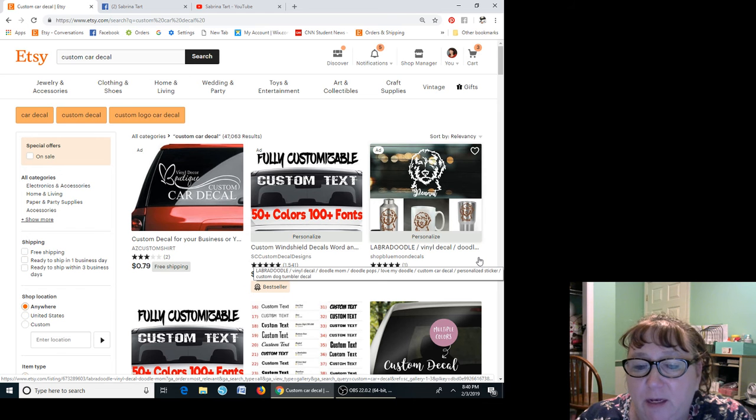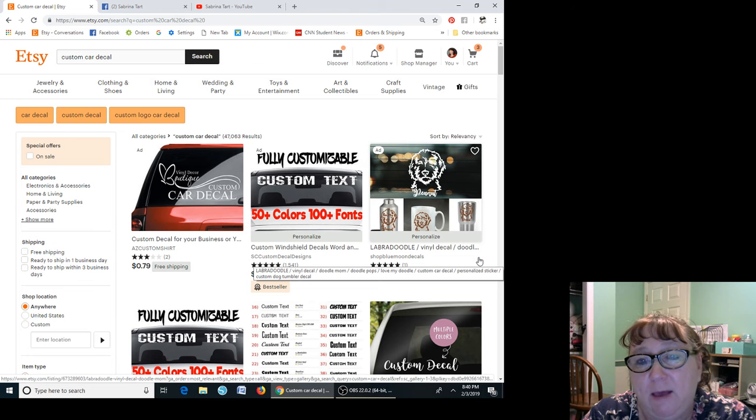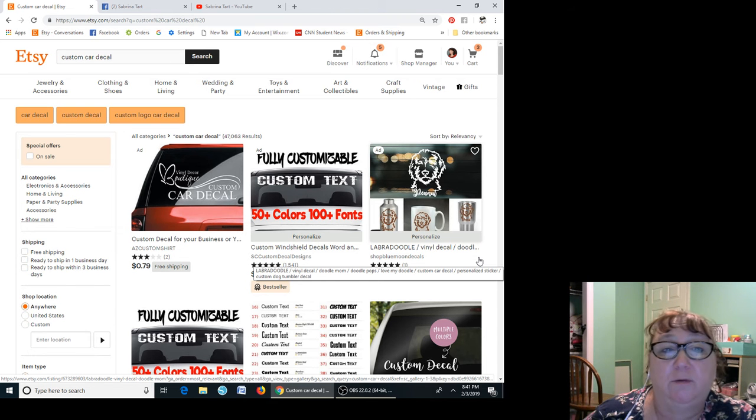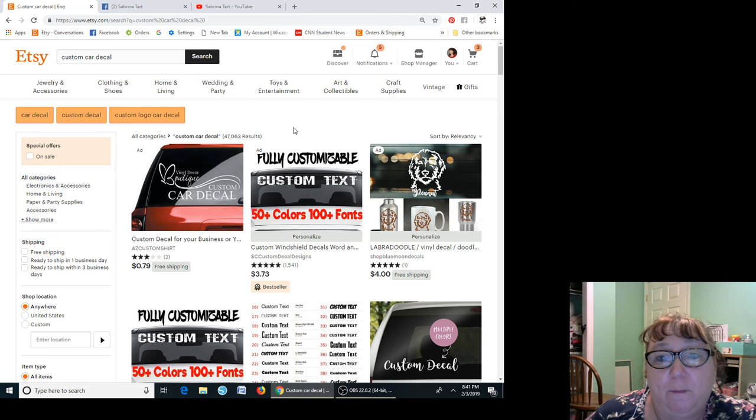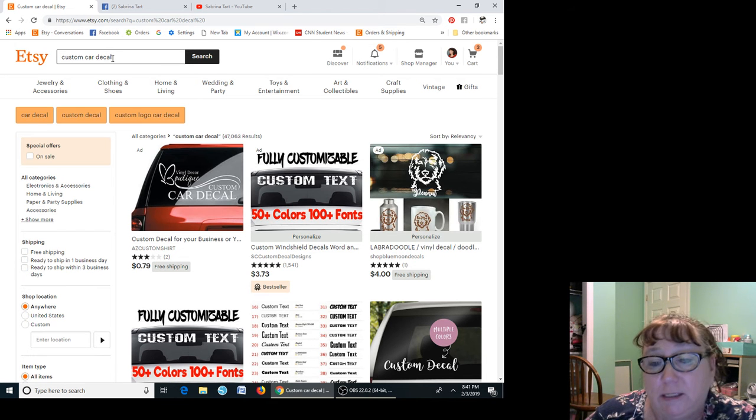I find that if you pick an item that you enjoy making, then you're more likely to stick with it. And if you stick with the one thing, then you can focus all your time, your effort, and your finances into making that one particular item the best it possibly can be, for getting your shop set up good and starting to get sales.